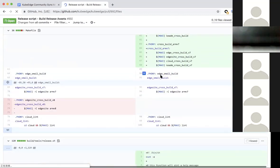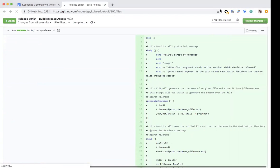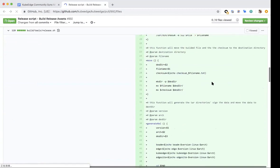Do you want to completely automate the release, or is this enough? I'm not sure about it because it's not clear in the issue.